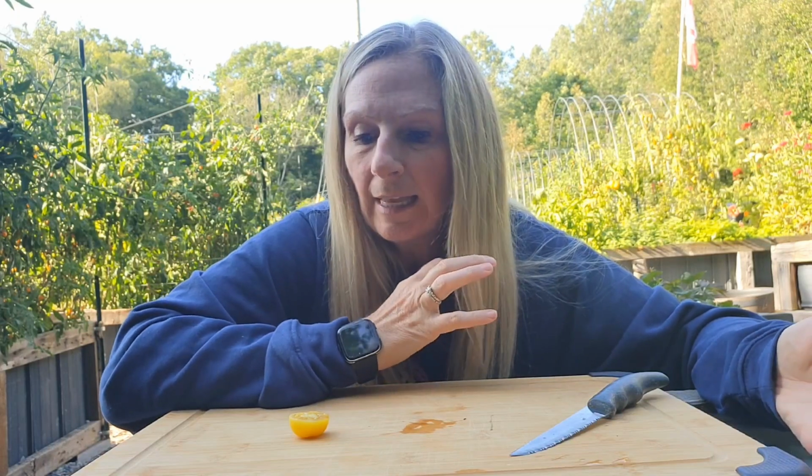I wouldn't say that it would be my go-to cherry tomato if I was doing that, but I wouldn't shy away from eating them if I wanted to have a taste of a tomato in the garden. I know that I have other tomatoes growing that I'm going to say, oh my gosh, I love these. And I just feel like this flavor, it's okay.